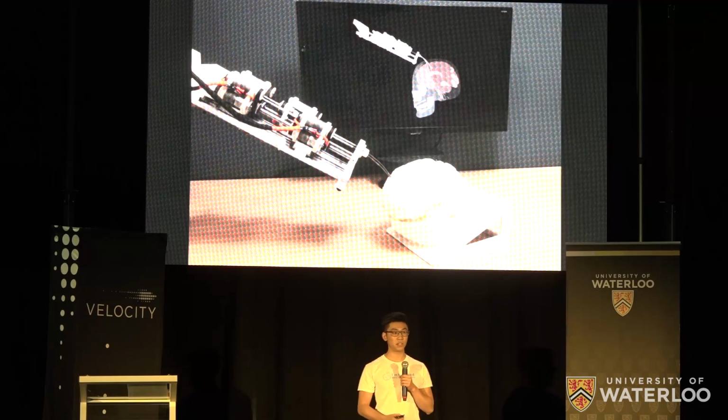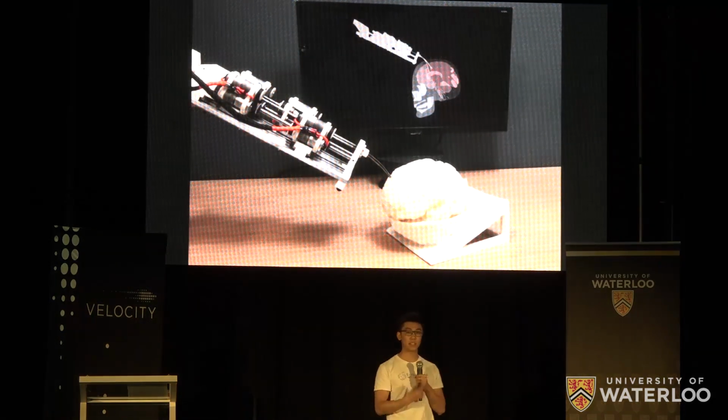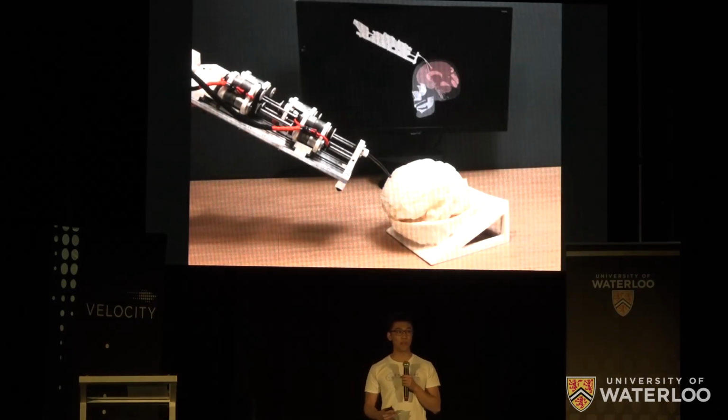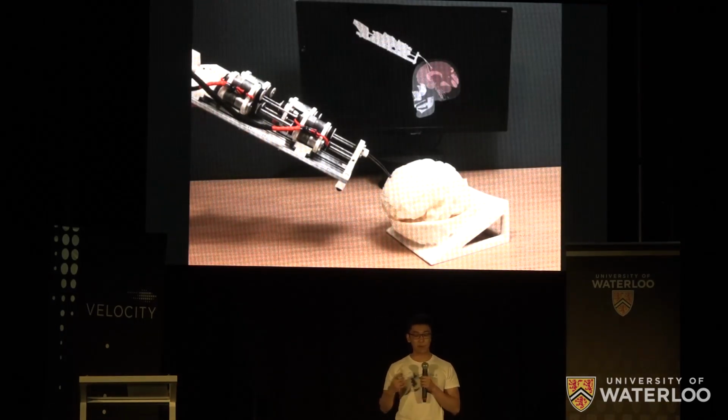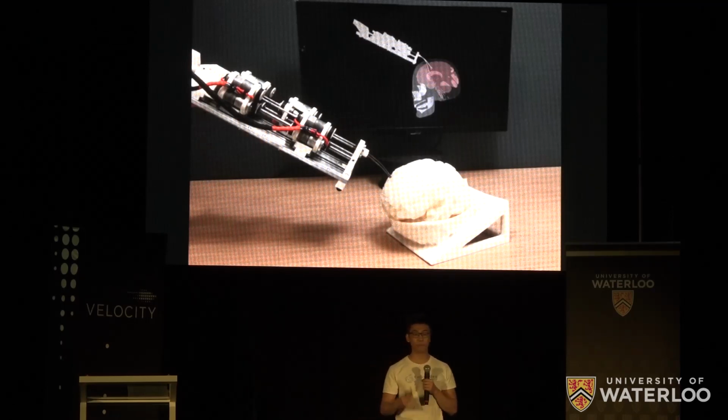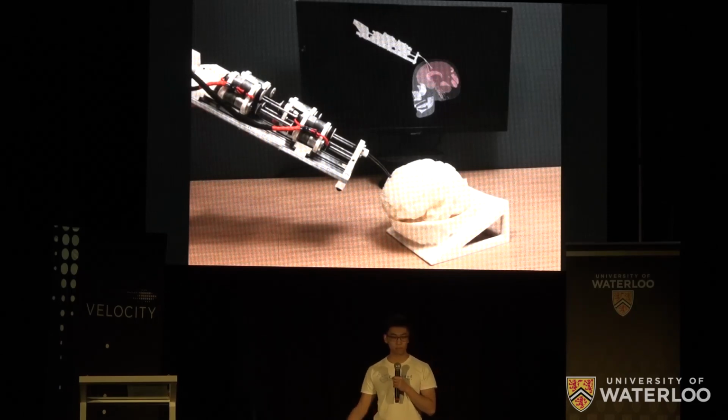Now, during a procedure, the robot will be mounted at the side of the patient's head and will act as an extension of the surgeon. The visualization program will assist with visibility as the brain is not exposed during a real operation. Together, the robot and visualization program create innovative solutions to problems found in modern neurosurgery.